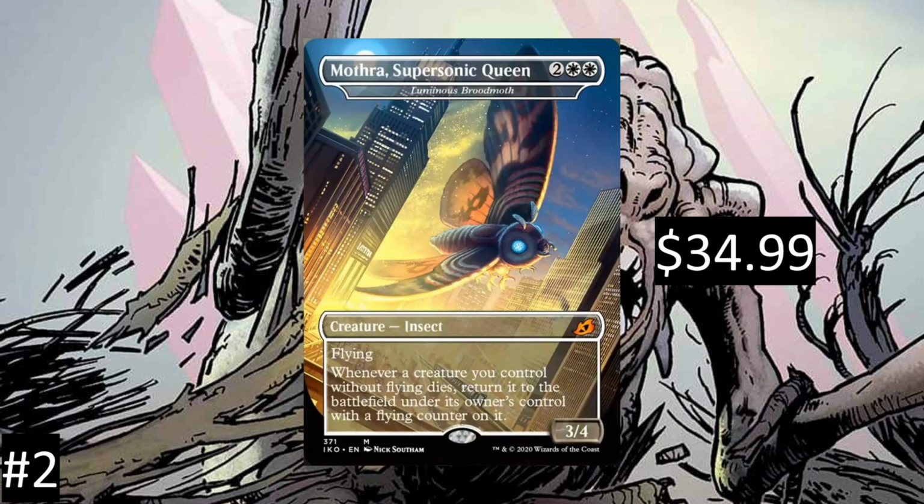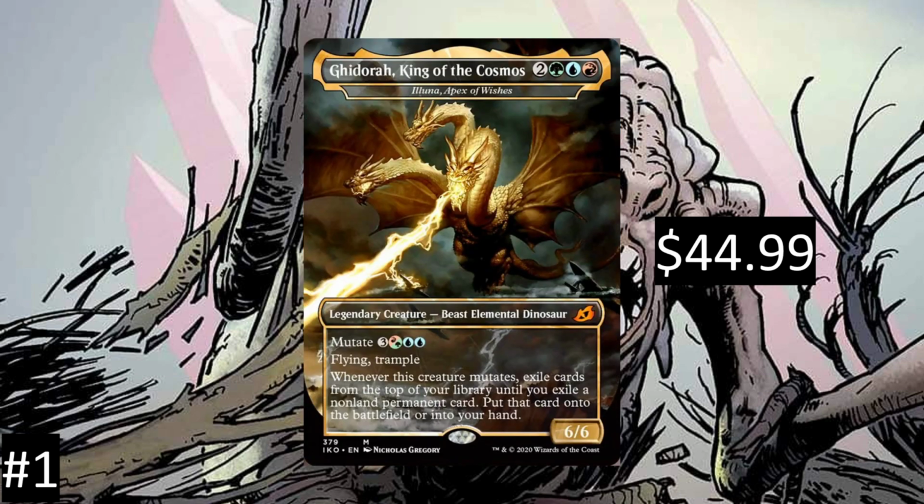Then we have Mothra Supersonic Queen. This is Luminous Broodmoth, which we already saw on this list, but in the Godzilla form, which is at a higher price of $34.99. Again, just a very, very powerful card, and it has the whole Godzilla thing. And then our last one is Ghidorah, King of the Cosmos, at $44.99. So this one is the one that lets you basically free cast stuff. It is a Luna Apex of Wishes, which is considered to be one of the better Apexes. And honestly, it's pretty good.